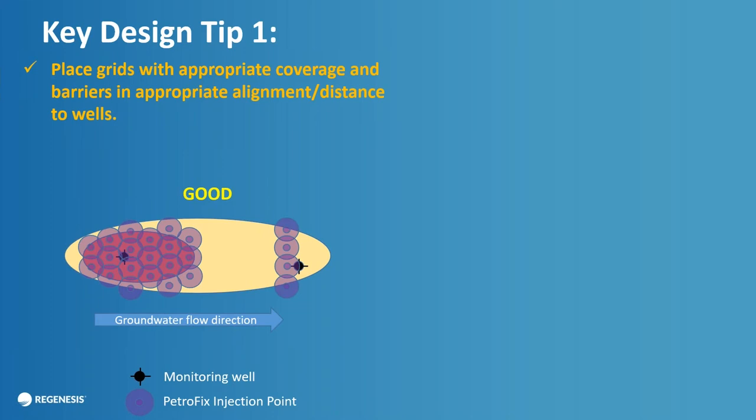So the first best practice is this. When we're doing a design and we're figuring out coverage or laying things out in field, and by the way, my key design best practices are not just with the software. They go hand in hand with the software and also in-field layout. Place the grids with an appropriate coverage and barriers and an appropriate alignment and distance to well. So let me flush this out.